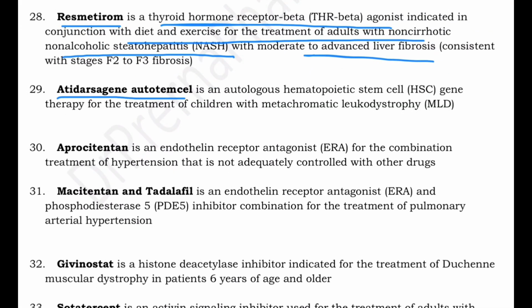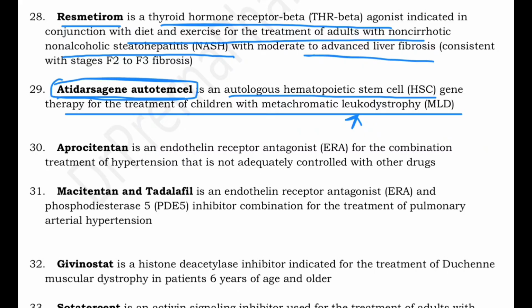Atidasertib automatacil is an autologous hematopoietic stem cell gene therapy for treatment of children with metachromatic leukodystrophy. So these are very rare kind of diseases, but for those rare kind of diseases, since there was no treatment available, patients just had no option. But now with the development of these new drugs, it is almost a इन पेशेंट्स के लिए नई ज़िंदगी है.